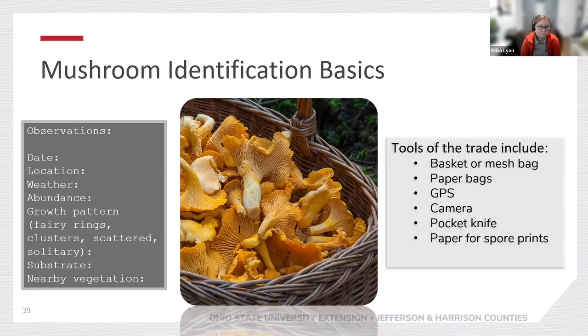Some things that you want to note for observations are the date. If you're finding, say, a morel in September, guess what? It's not a morel. So dates are important. Locations are important. A lot of times mushrooms or fungi in general have very specific habitat requirements. So if you're finding something that is growing in a place where it shouldn't grow, then you might want to double check that identification.